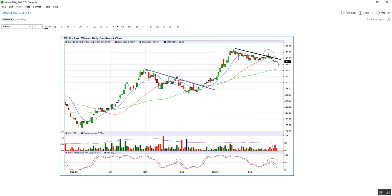At 147 was a close, so we may drift down to 144, 145, but then we can see on this stochastic here that it will be coming oversold. And all we seem to have done is got this sort of upward step where we got overvalued away from the SMA, and then we came back and we've got a similar situation here. So still in an upwards trend, and all we're seeing is consolidation within that trend.